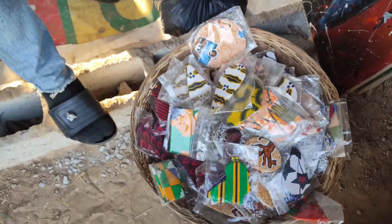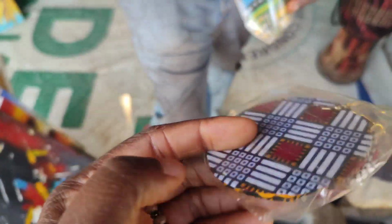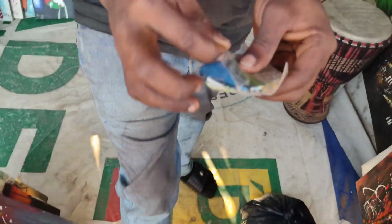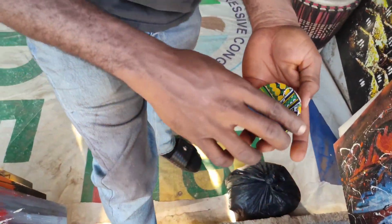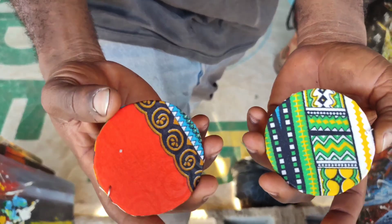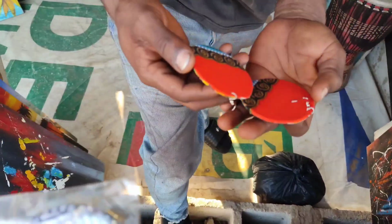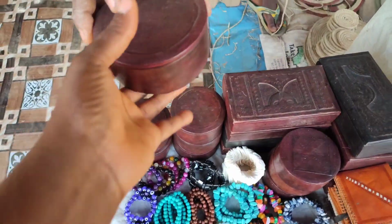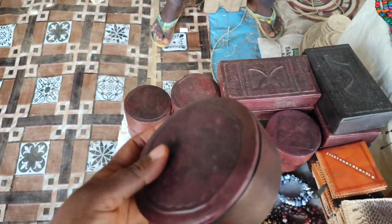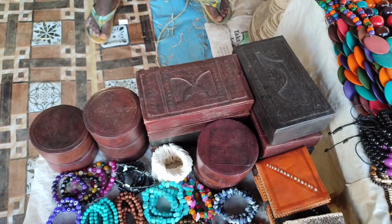Okay, this is not bad. These are earrings, beautiful ones at that, African. They're made with different fabrics and I chose this one and this one. So let's see what it looks like. Wow, it's beautiful. It's fine. I'll take the two. How much is the jewelry box? So I give you 3,500. 3,500, that's not a small thing. Then this one is 5,000.